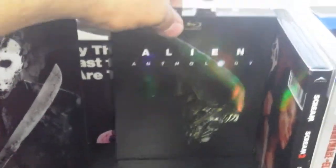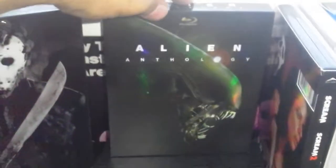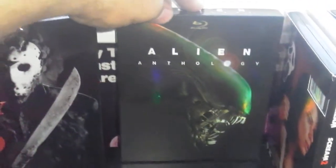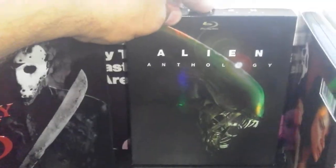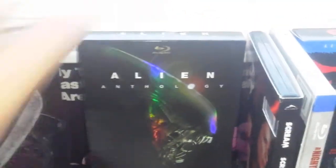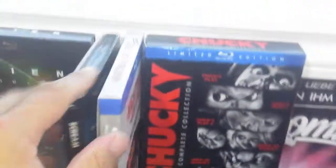Alien Anthology, really cool box set. Everyone's seen this, got the documentaries and stuff. I actually picked this up on, I think it was a price error, because I got it for $14 shipped on Amazon.ca, Prime price one day. It was really crazy. It just blew my mind.